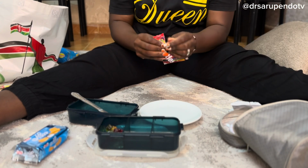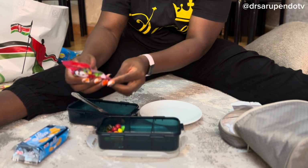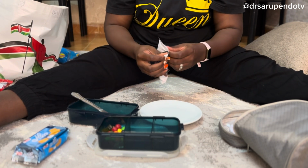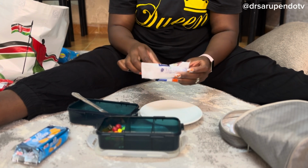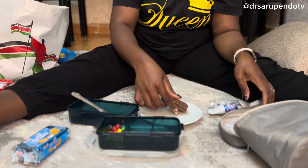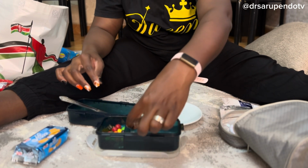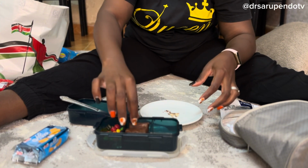Meanwhile, let's put some Skittles. So some Skittles and a bit of the gummy bears there. So our sponge cake can go right about there. Oh, looks nice. This is how it looks like. So I'm going to slice it into 2 so I can fit well. There we go.